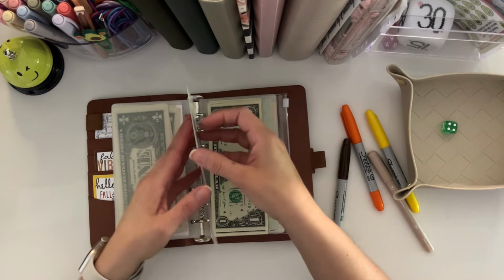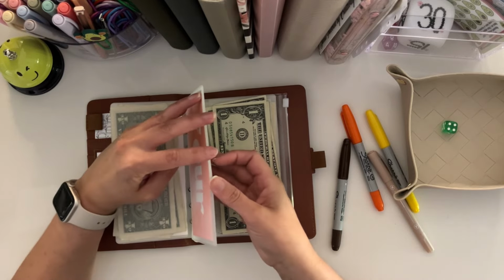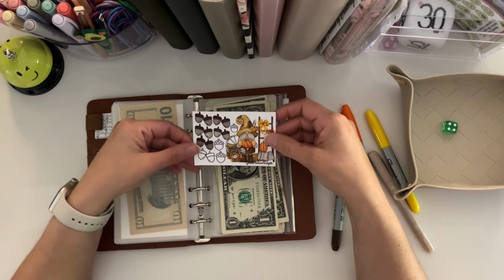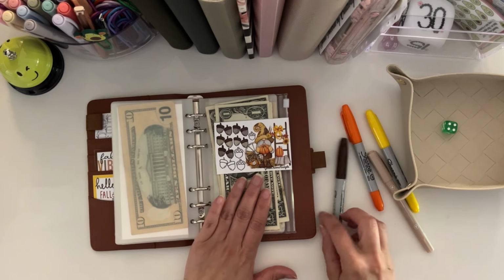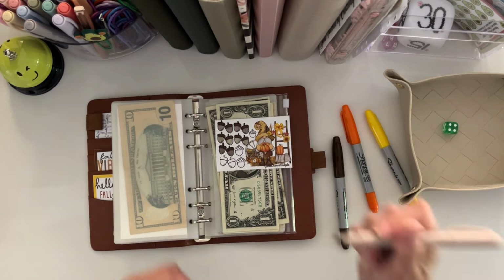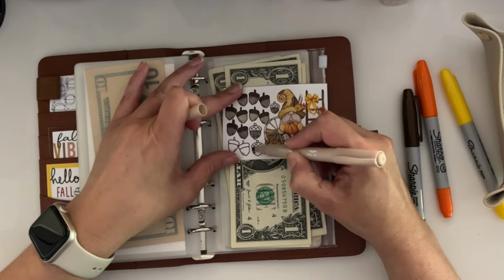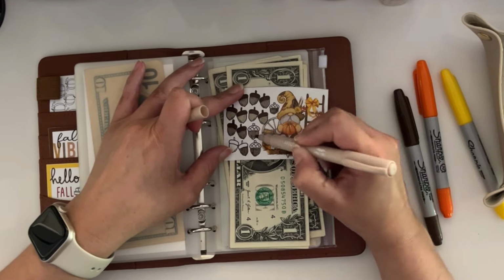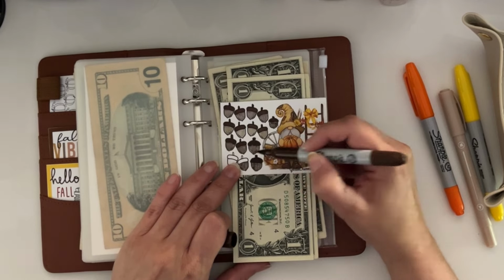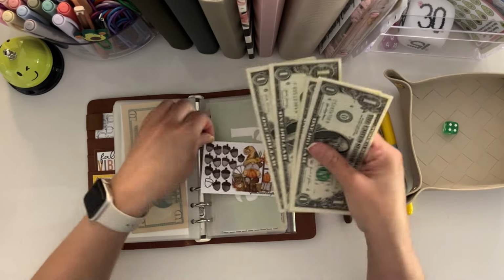Okay, number four, let's see, got $4. So let's see what we've got going on in number four. Oh, my other acorn challenge from Heather over at Gentle Charm Budgets. We're working on her little gnome acorns. So 1, 2, 3, 4, that only leaves us one more acorn. So adorable. So we only need one more on this one as well.